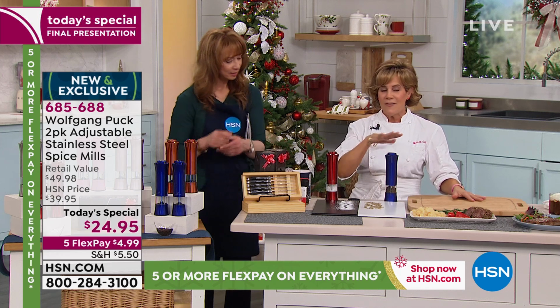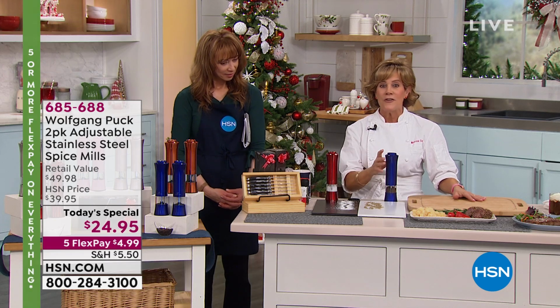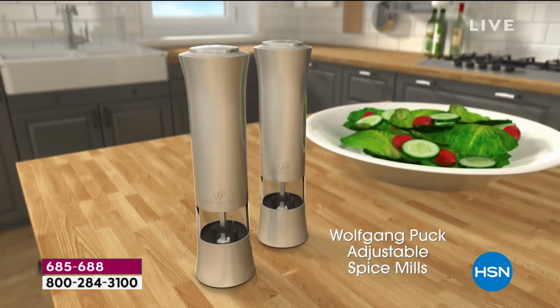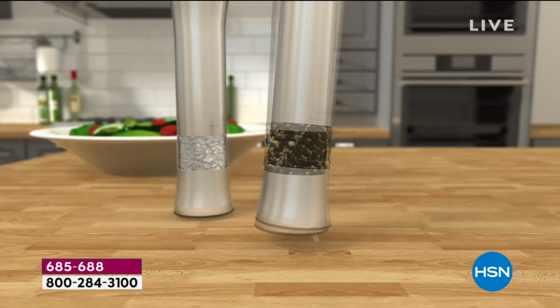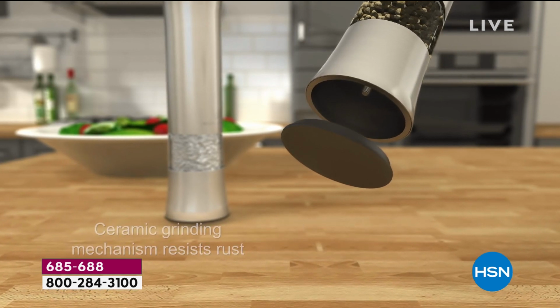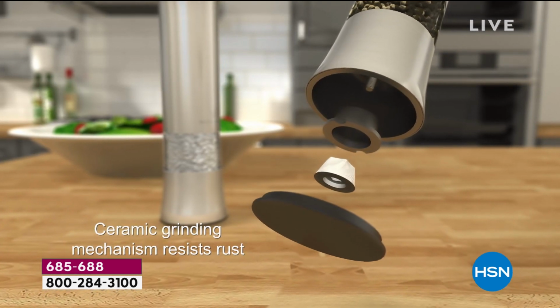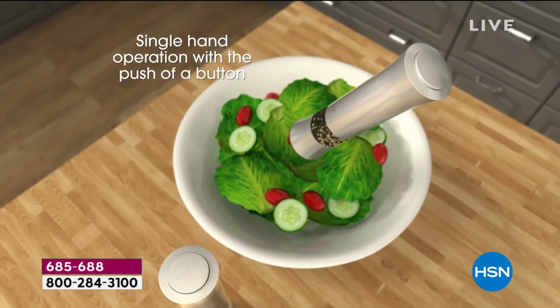It is, because you got tired of wiping up your counter, your stove, your dining room table, wherever you stored the meals. But I love that crystal clear part where your spices go, because you can see what's in there. There's the cover that keeps whatever surface it's on pristine. And then this is the ceramic grinding gear that's in it. That's important because it does not corrode and it's really strong and durable.